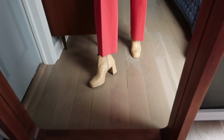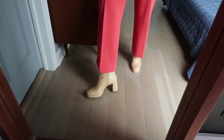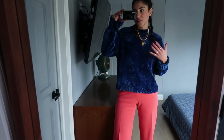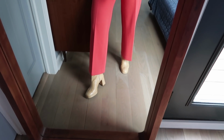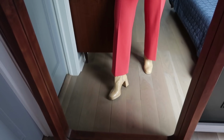For shoes, I have on my Mista beige booties. I just love how these go with colored items. So if I feel like I'm doing crazy stuff on top with the color combinations, it's nice to pair it with a neutral, but also a fun neutral since they're patent. It's kind of an interesting beige, a little yellowish. They're really fun. They're square toe, chunky heels, super comfortable.